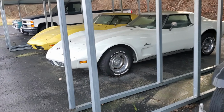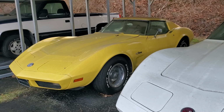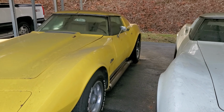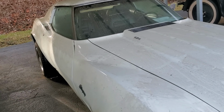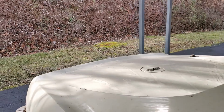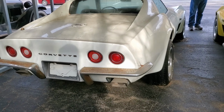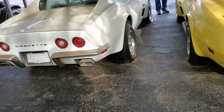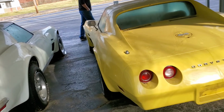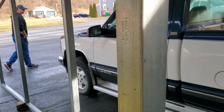And then there's some Vets. You see that has a 454 on the hood. Oh, yeah. 454. I'd have to crawl underneath and look at the springs to be able to tell you if it's a big block car or not, which I'm not about to do. But a couple Vets and just an old Silverado.